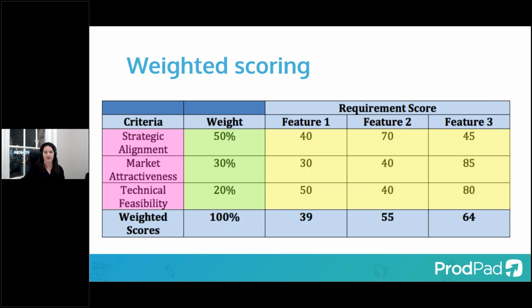Yeah, so usually what you'd have is some sort of algorithm happening behind. I hope you can see my cursor here where I'm pointing around. So here I am pointing out that you've got feature 1, you're saying that its strategic alignment is 40 out of 100. So you made some assumption, it's 40 out of 100 versus feature 2, which has more strategic alignment, so it's a 70 out of 100. And feature 3 is 45, so it's slightly better strategic alignment than feature 1. And even right there, you've got these two numbers that are similar but different. And strategic alignment is worth 50% of the weight. So that's what you're saying there.